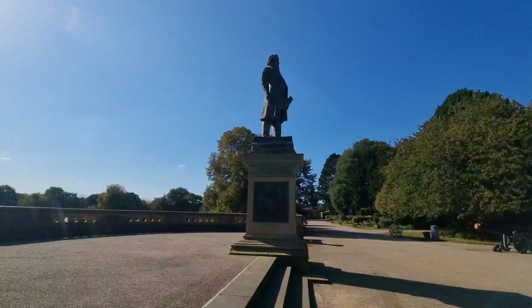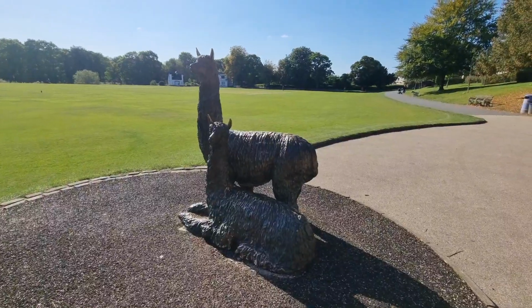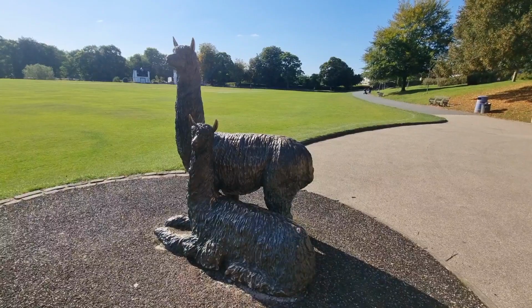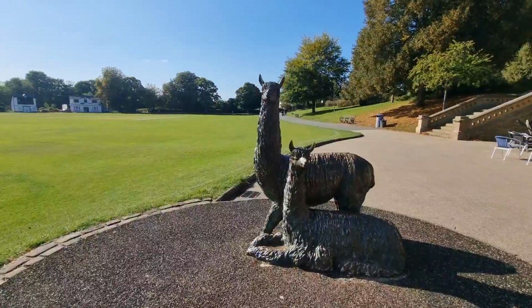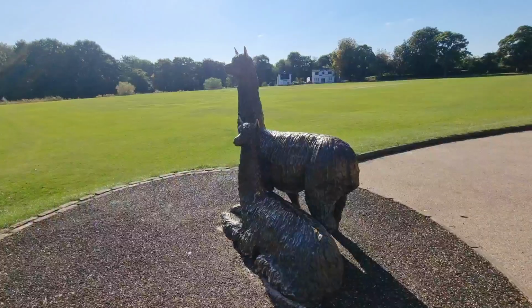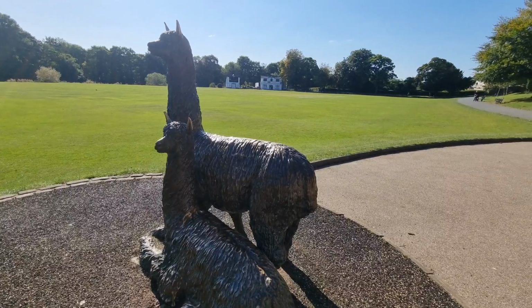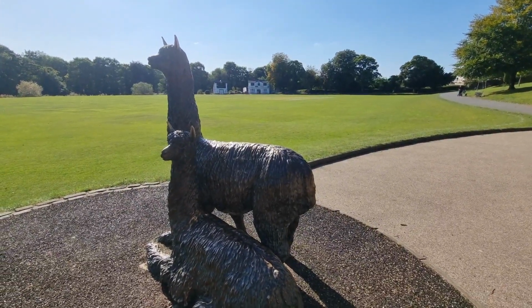Industrialist entrepreneur Sir Titus Salt made his fortune through the production of alpaca wool. At the peak of production, there were 3,000 workers and 1,200 looms. Up to 18 miles of alpaca yarn was being produced a day, which is around the distance from Saltaire to Skipton.